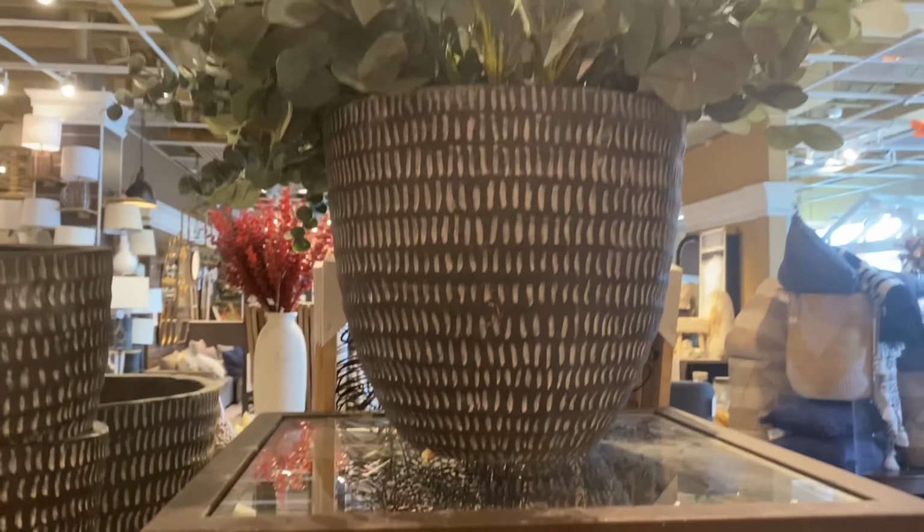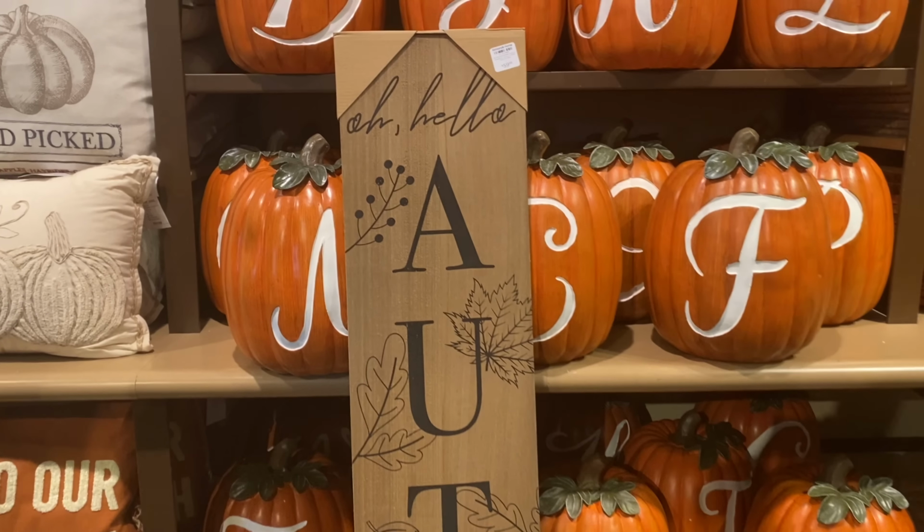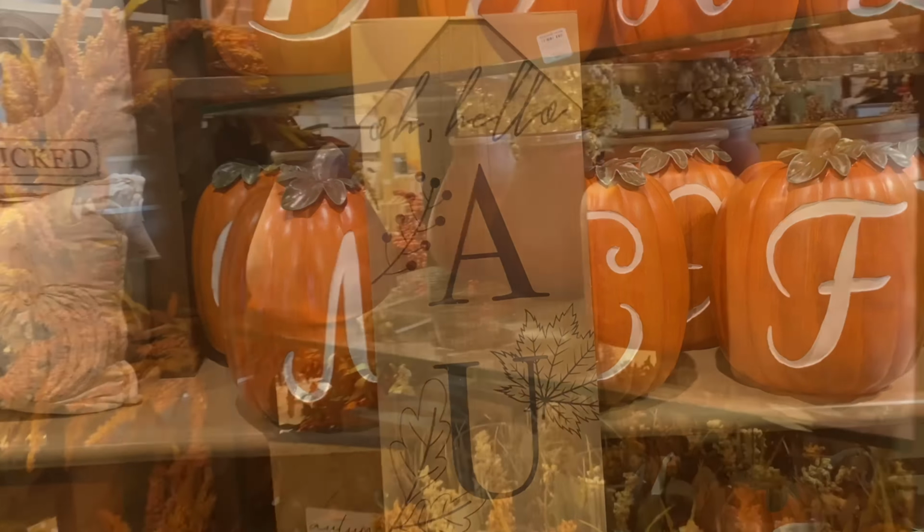I thought this fall sign was really cute. It was on the pricier end. I think it was $59.99, but like I said, they do have 25% off the regular price items, but you can probably find something similar at Hobby Lobby as well, probably for a whole lot cheaper. I thought these vases were really cute as well. They also had these really cute fall signs.